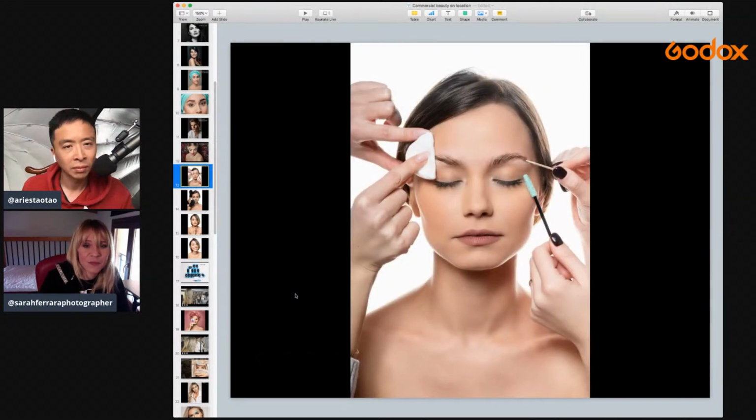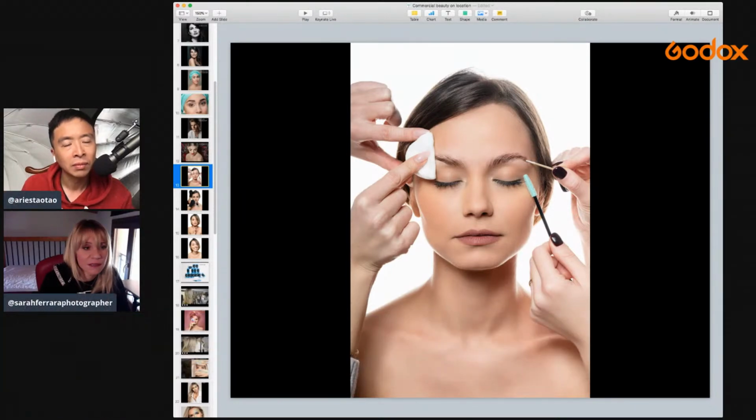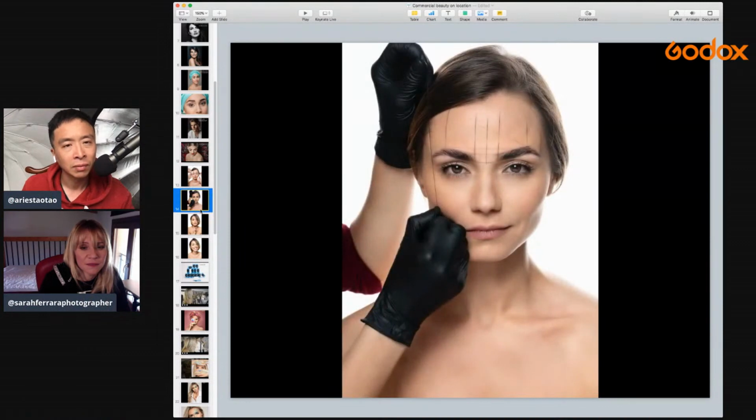Again, here I've just put the model in front of the softbox, and I've just got two lights, one in front, one behind. Here you can see this isn't a silver reflector, this is a white piece of polystyrene that I've got as a reflector. It looks like an umbrella.